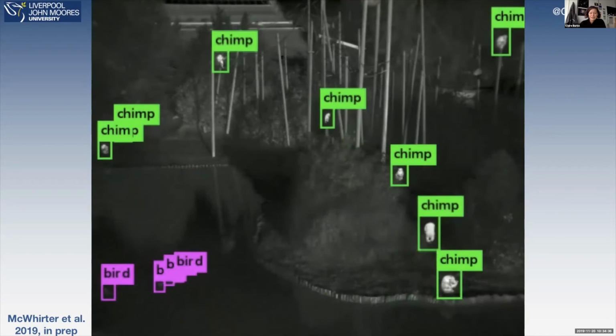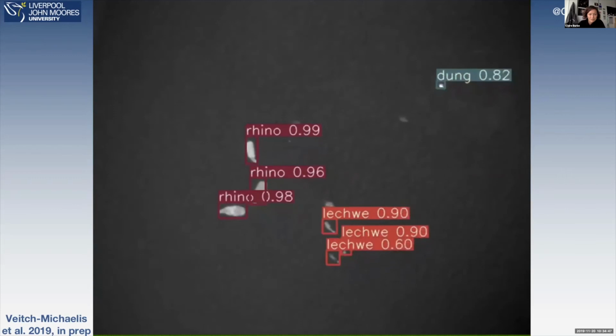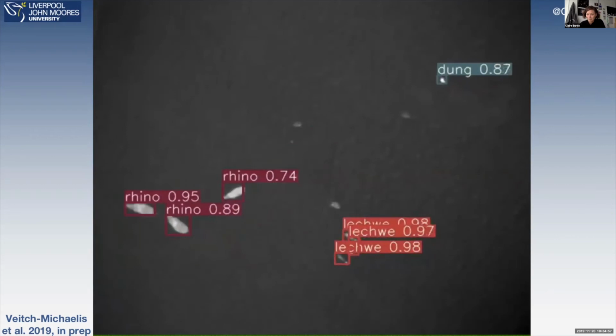So here we have an example from the local safari park where we have rhinos, lechwe, they're a type of antelope. So with the drone data, this works really well as well. We had to train the system to be able to distinguish dung as well, because you have a hot source and the machine learning tries to identify it as an animal if you don't train it that.